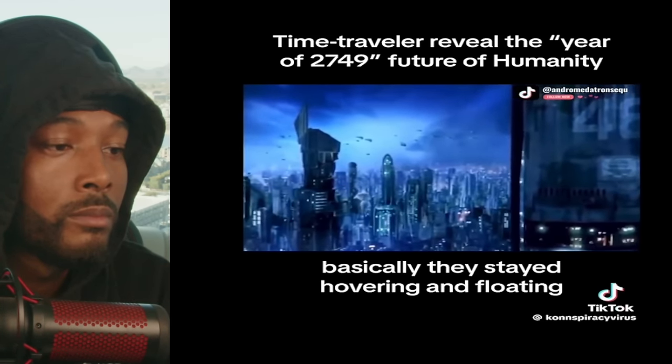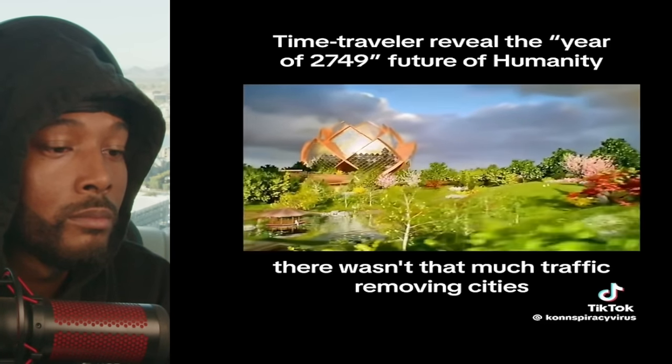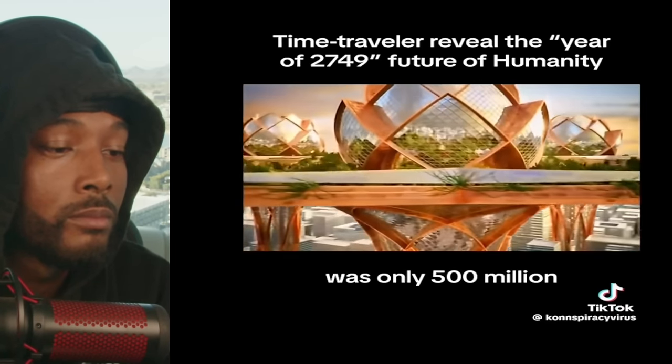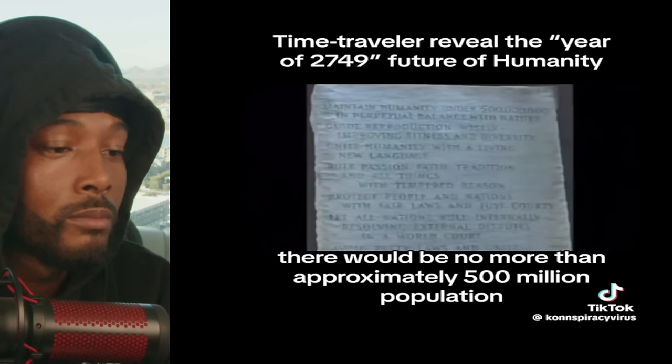The cities could move anywhere on the planet. Basically, they stayed hovering and floating. If they didn't like a particular location, they moved somewhere else. There wasn't that much traffic in moving cities, I can assure you, because the world population in that era, in the 28th century, was only 500 million, and I was instructed later that that was where they had held it for centuries. There would be no more than approximately 500 million population.